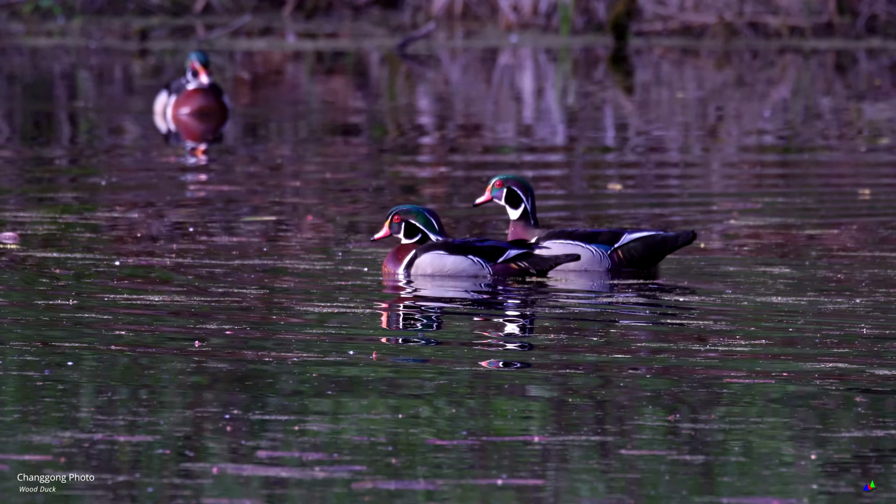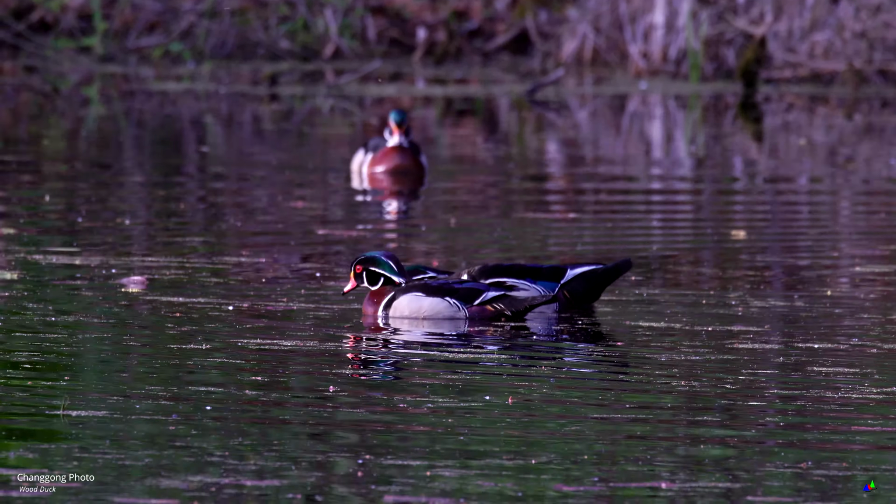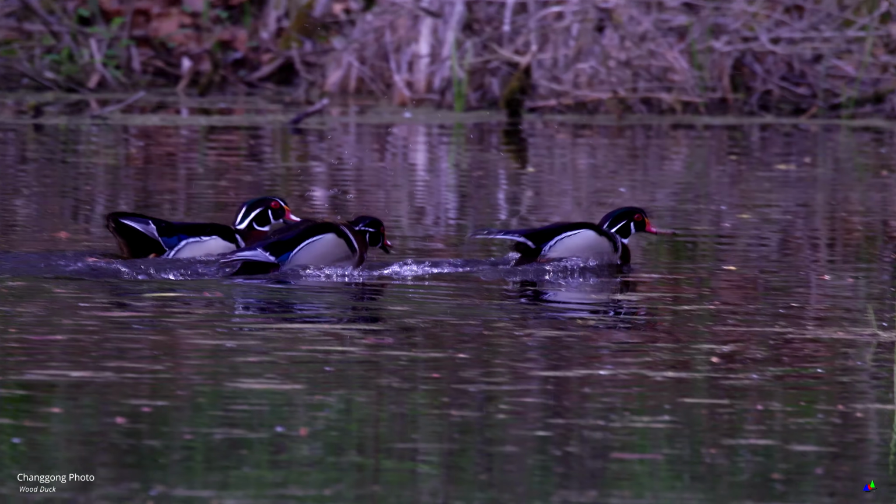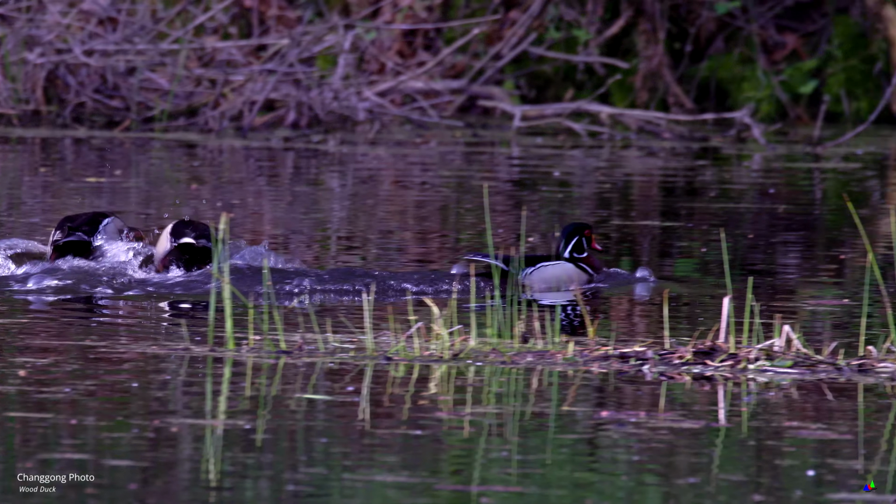When it comes to courtship, wood ducks are romantics. Intricate displays, head bobbing, and synchronized swimming are just a few of the charming rituals they employ to woo their mates.